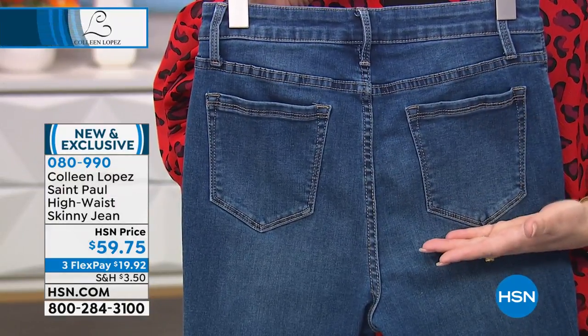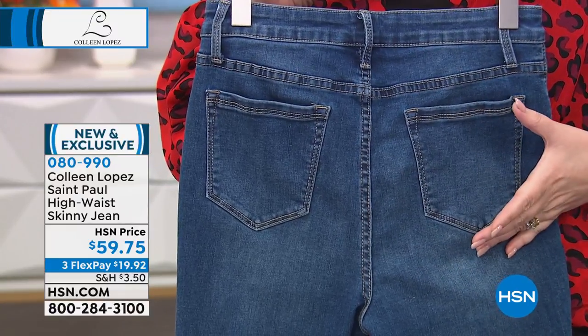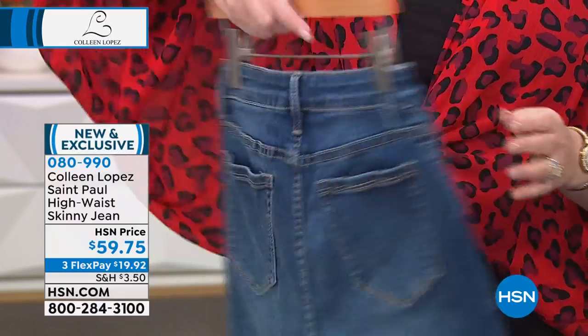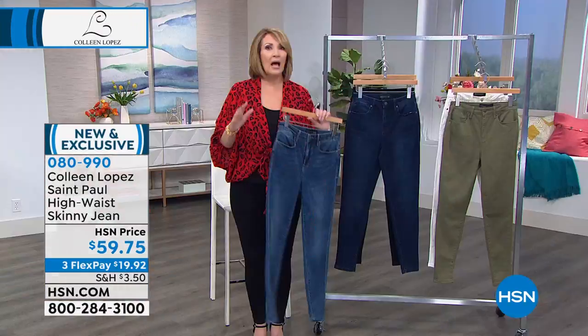The pocket size and placement, they're not too tiny. They're placed beautifully. They're extremely flattering from the back. These are high waist. I love that. They hit you right above the belly button. I don't know about you guys.